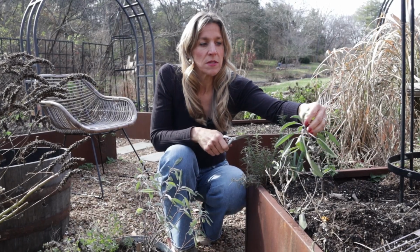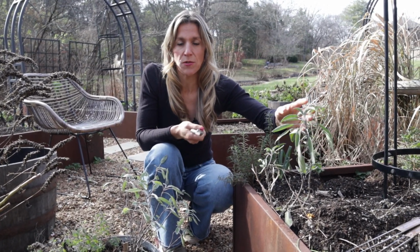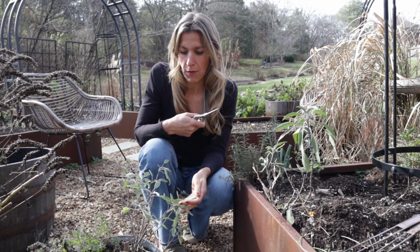The sage will come back in the spring. So I can harvest all I want, bring some inside to cook with, to dry, to enjoy through the winter. And then I know that these plants are going to keep producing for me well into the new year.